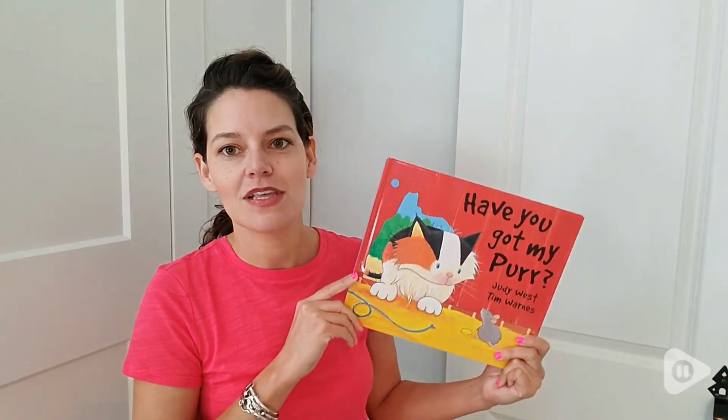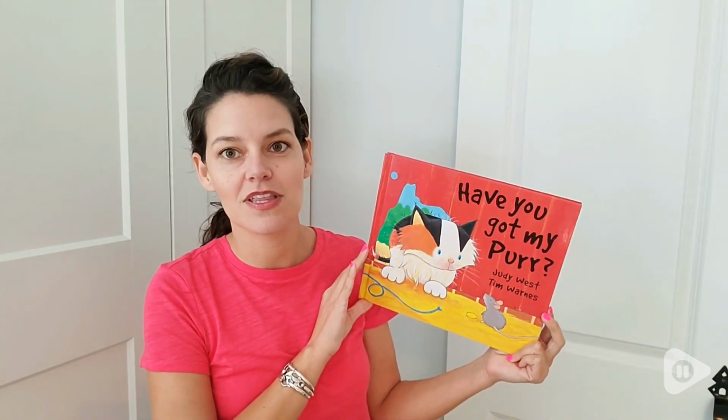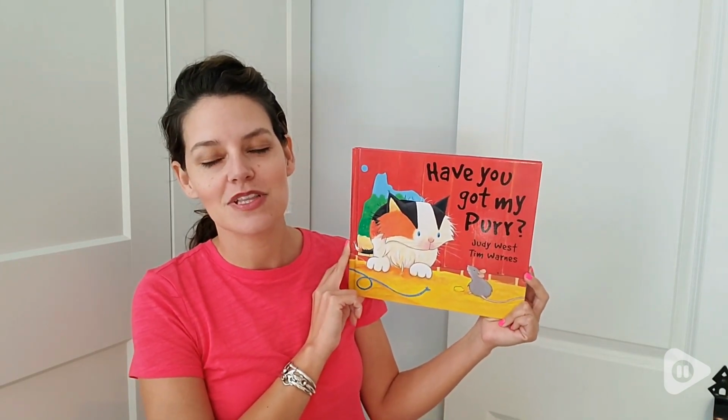This is a hardcover, and my son absolutely loves it. So if your kid likes to read or they're just starting, it's also a really fantastic book with nice, bright, colorful illustrations and a really cute story.